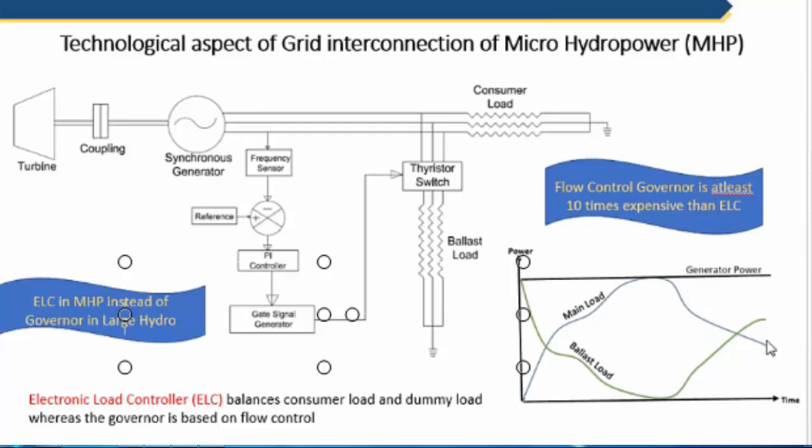Here you can see one curve. This is our power, a constant line, the power generated from the micro hydro system. That is the hydropower. And sometimes this main load, which refers to the load connected on the consumer side, that is the village load. So main load means consumer load, and it is a very time-varying thing.